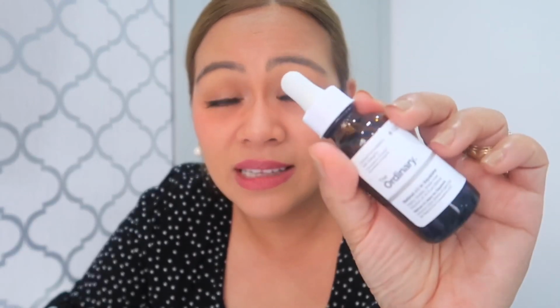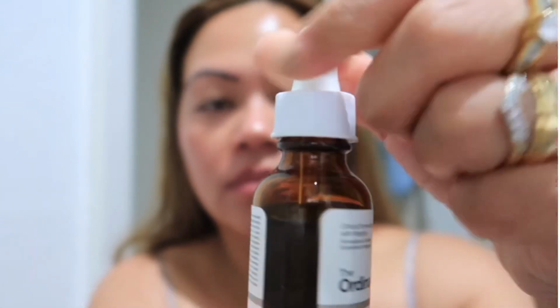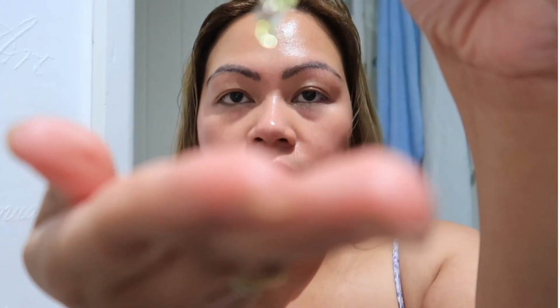So that's that. And my last one, guys, which I use for coming up to 4 years now, is the retinol. Retinol 1% in squalane. I swear by this, guys. I am now 36 years old, and I trust this one for anti-aging. Retinol reduces fine lines and wrinkles by increasing the production of collagen, which is what we like. We are not getting any younger, so we need something to prevent or delay wrinkles and fine lines. They also stimulate the production of new blood vessels in the skin, which improves skin color, including fading age spots and softening rough patches of the skin.